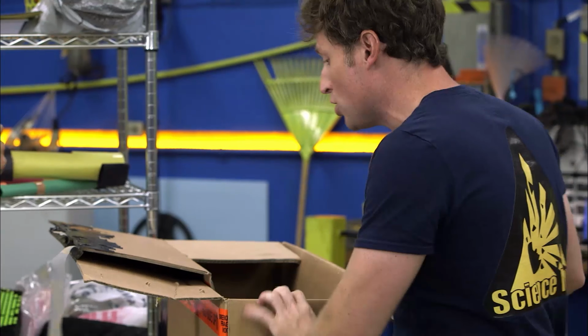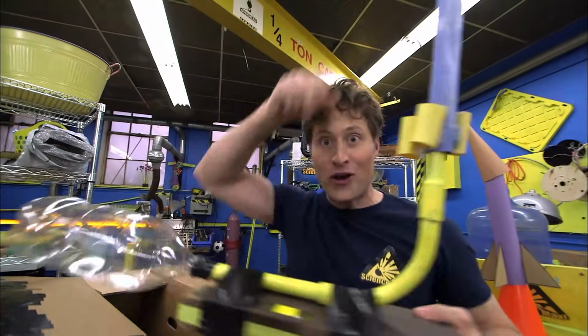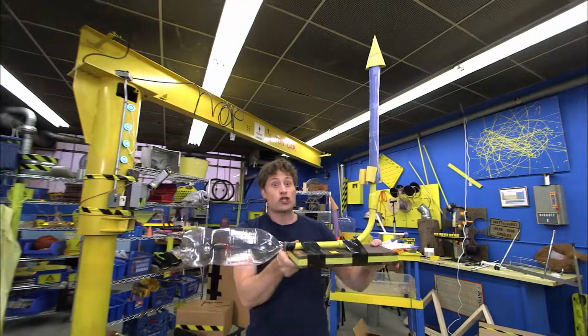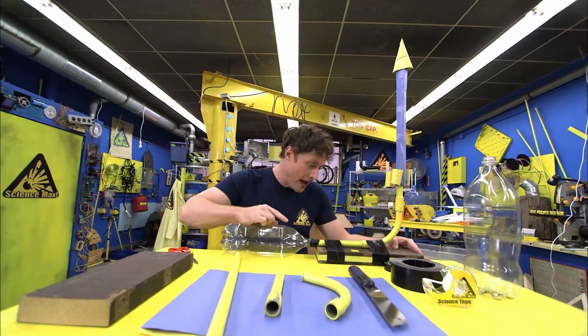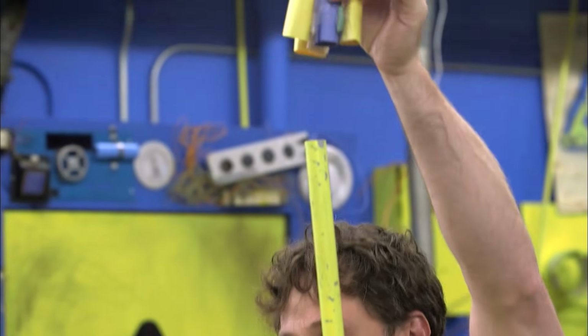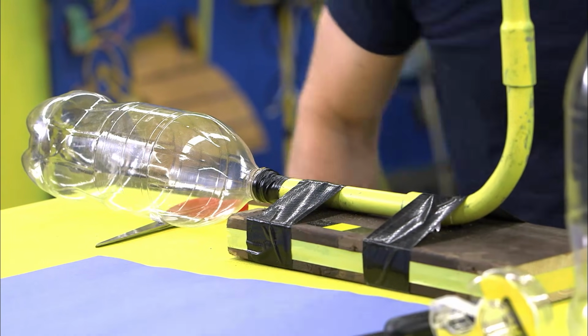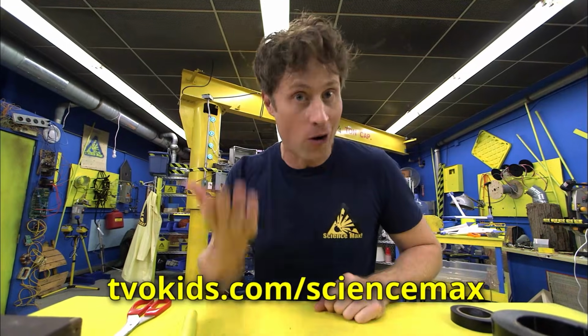And this rocket uses the science of stomping on something with your foot. This is a stomp rocket, and it works by stomping on this plastic bottle, and air shoots through this tube and pushes the rocket up into the sky. And here is how you can build one of your very own. And remember, if I go too fast, don't worry, all of the steps are on the website, so you can follow along at your own speed.